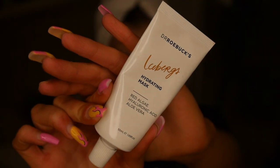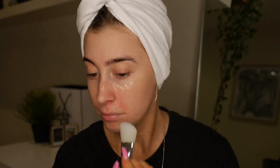Okay, so my tan's washed off, my hair's washed. My face, I didn't tan obviously, but I am just going to pop on a face mask. I'm going to use the Dr. Roebucks Hydrating Face Mask. This one has hyaluronic acid, aloe vera, and red algae in it, so it's super hydrating, helps to protect against free radicals and all that kind of stuff. And yeah, soothing as well with the aloe. So I'm just going to pop this on. And I'm gonna leave that on for 10 minutes before I do my makeup.